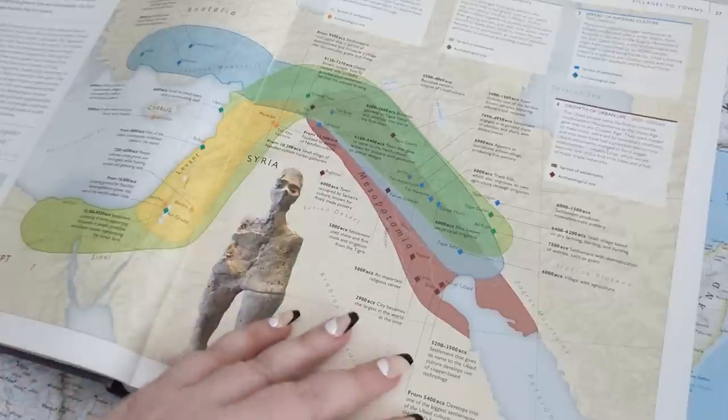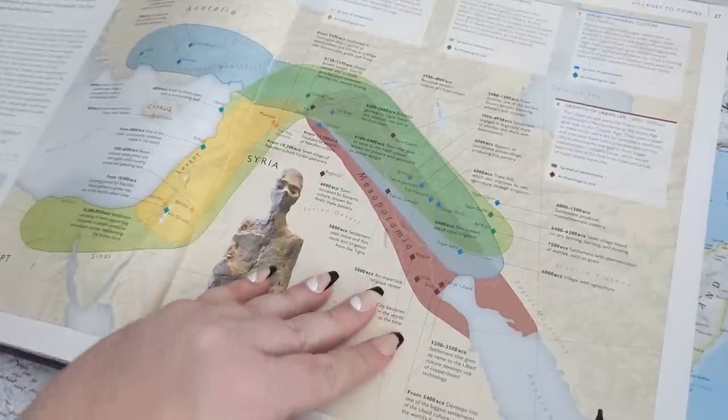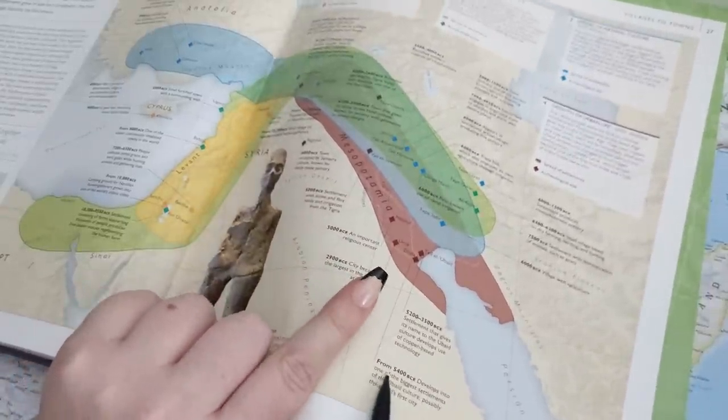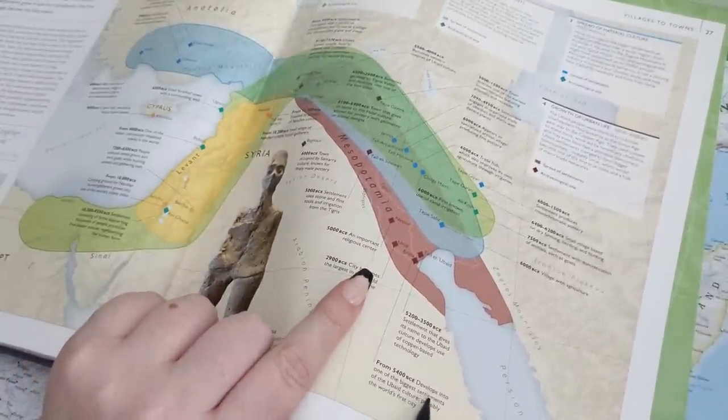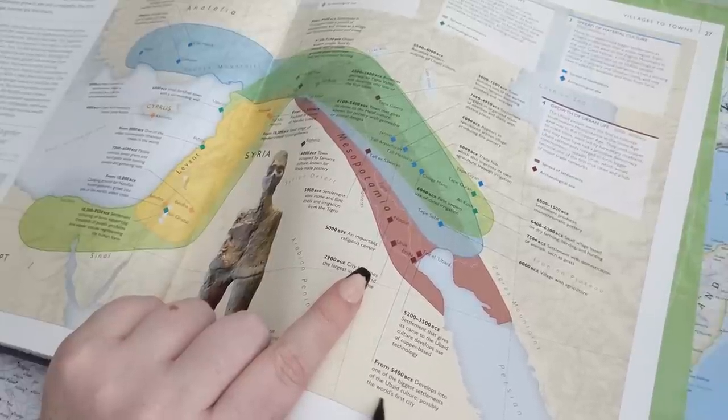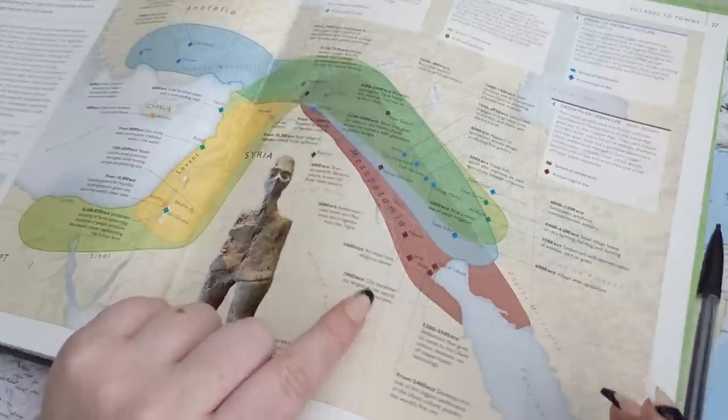Oh, I can't fit it all in, I don't think. My bad. I can go like this. There we go. From 5400 BCE, develops into one of the biggest settlements of the Ubaid culture, possibly the world's first city. Oh, that's Uruk.